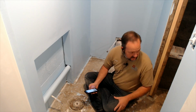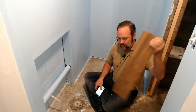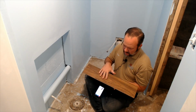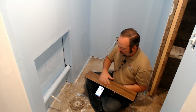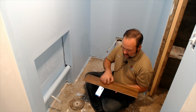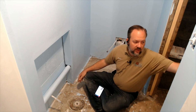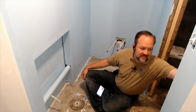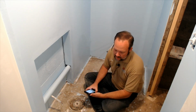This tile is textured. All tile is slippery when wet, yes, but this stuff is bumpy like wood, and so it's also very porous. I don't know if you can hear that. It's a porcelain tile, so it's not slick. I'm sure it's going to be slippery when it's wet, but still.